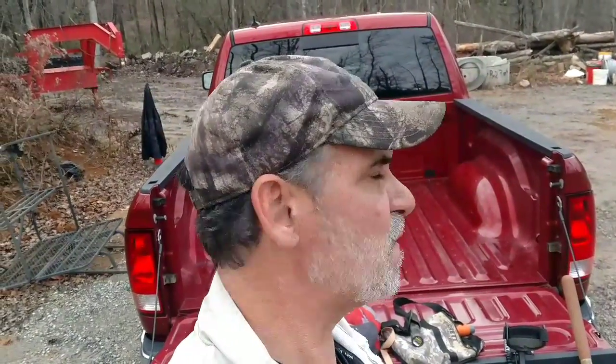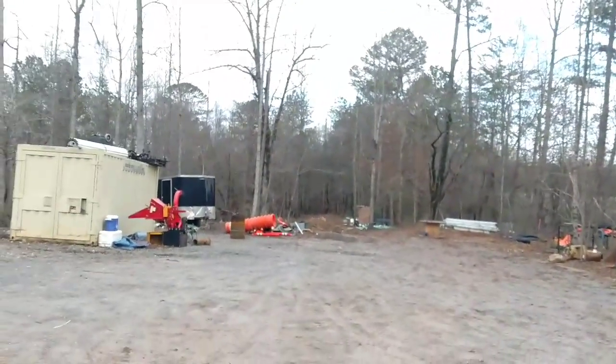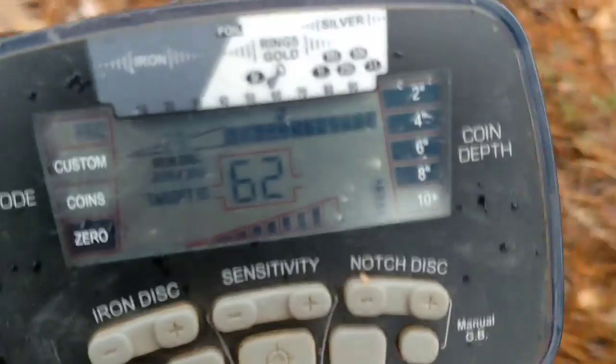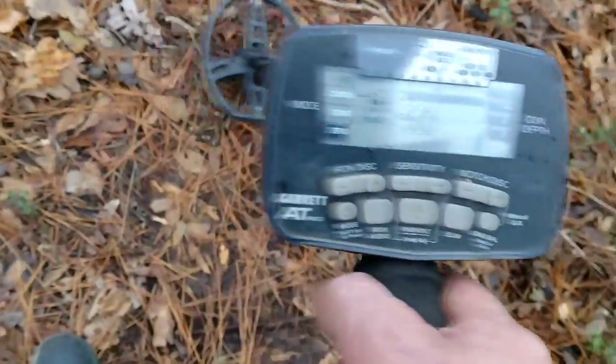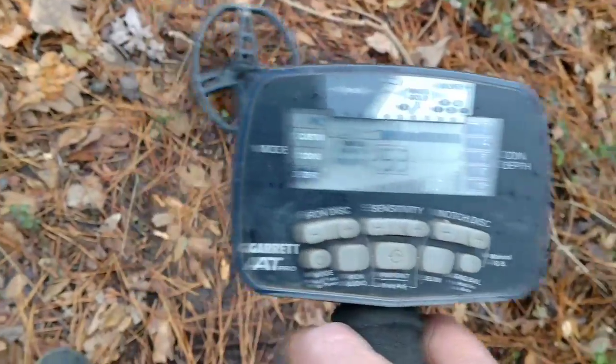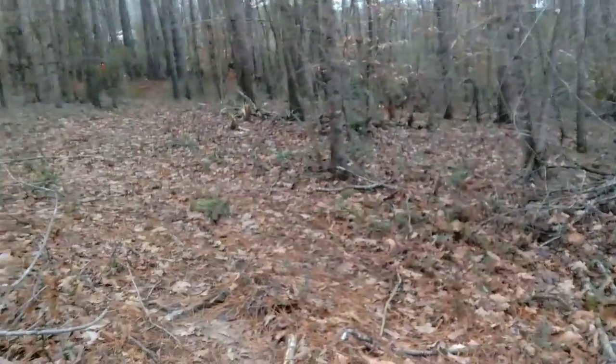I want to check in with you before I went out in the woods. Like always, as soon as I get on my first signal, I'll let you know. First signal. You can see it's a 40-ish, jumping up in the 50s. Shows to be deep. Like always, dig the first signal, so I'm going to dig it with you. Let's see what it is.